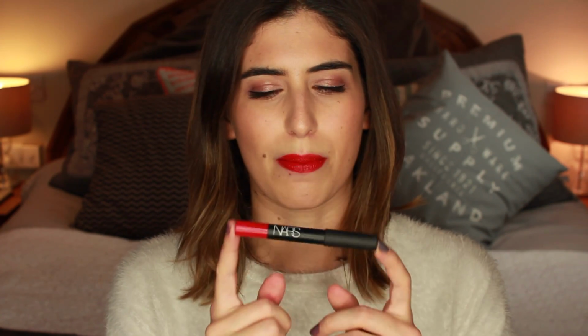But I love the NARS matte lip pencils, so definitely worth checking them out if you haven't tried them before. But if NARS redid them with a twist up, that would be amazing.